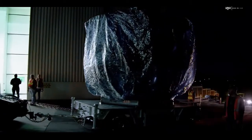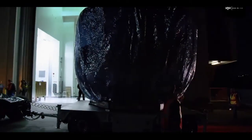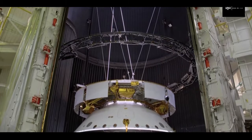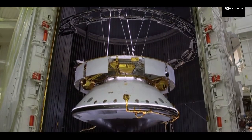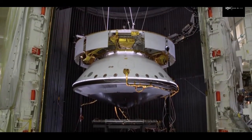The stacked spacecraft is now ready for its first major system test. Over the next 12 days, inside a space simulation chamber, it will have to prove it can function in the frigid vacuum of deep space on its 7-month journey to Mars.